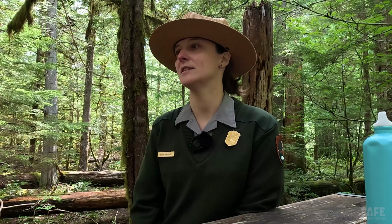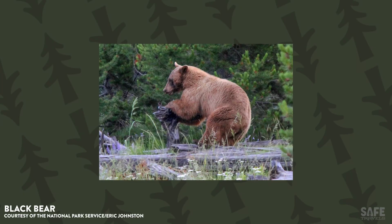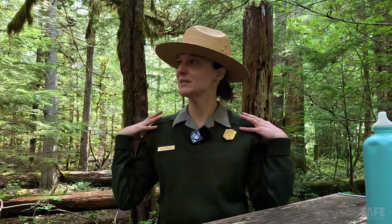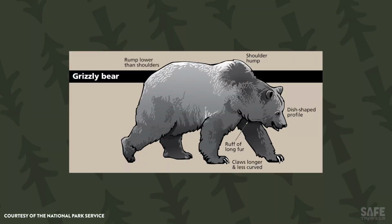Yeah, I think if you see a bear when you're out in bear country, we think, oh, black bears are always going to be black. They're not always. They can be a range of colors from blonde to cinnamon brown to chestnut brown to black. So color is not really a good indicator of what type of bear you're seeing. Grizzly bears do have big humps on their shoulders. They've got really powerful shoulders that they use when they're digging around in the soil and getting food that way.